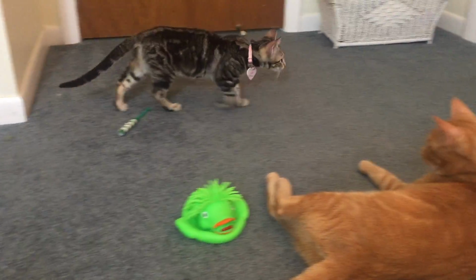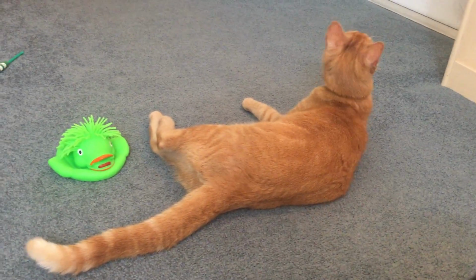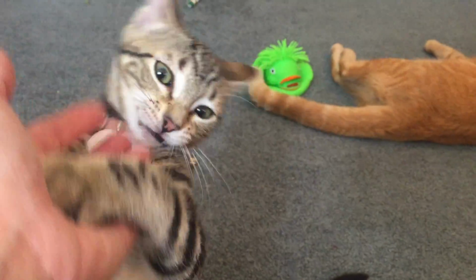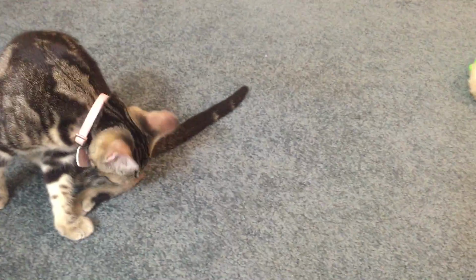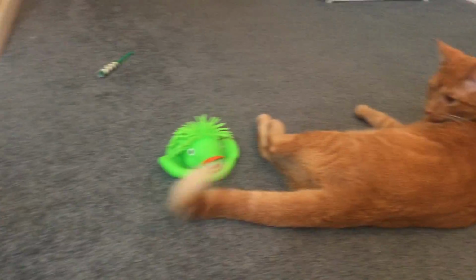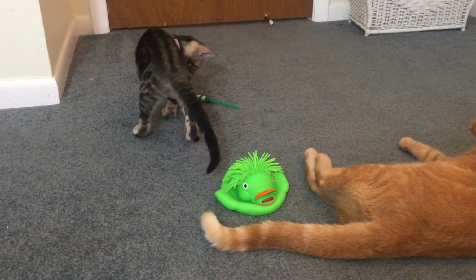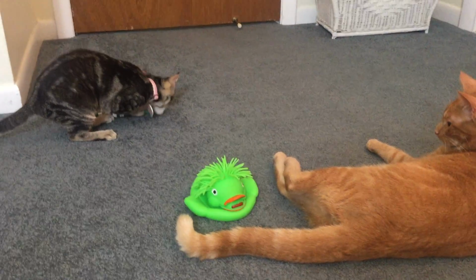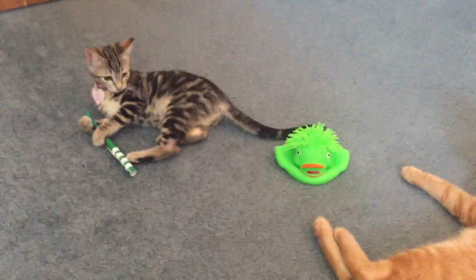Well, this is what I've realized. Sometimes when I feed them first and then I try to play with them, they're a little lazier. But if I play with them before I feed them, they're a little bit more excited. No biting, Effy. No biting. So the little green monster isn't exciting, huh? Wow. You guys get harder and harder to please. Really?